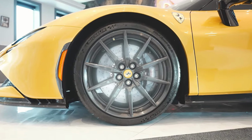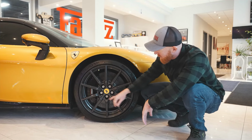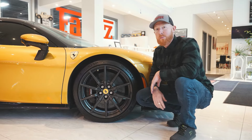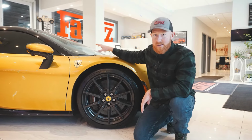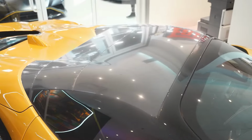Paired with the carbon ceramic brakes, you can see in there the very, very classic style Ferrari calipers, and they're just finished in gloss black. Goes so well with all the black accents on this vehicle. Now, it looks like a coupe, this car, but it actually is the SF90 Spider. The hardtop roof here is convertible.